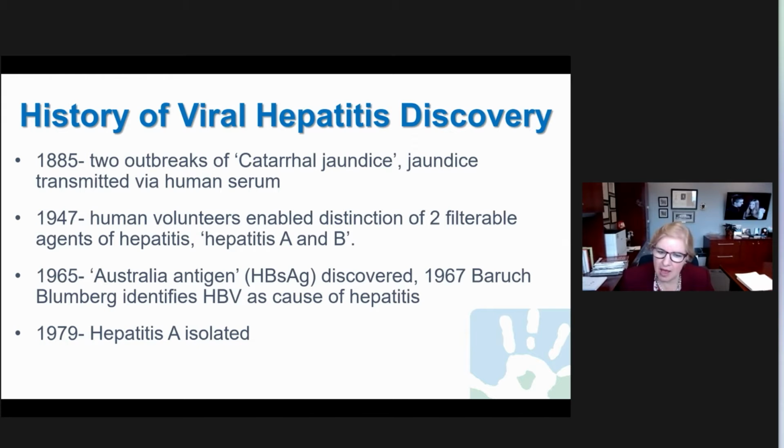In 1965, the Australia antigen was discovered. This later was known to be hepatitis B surface antigen. But it was not until a few years later that Baruch Blumberg identified hepatitis B as the cause of this form of hepatitis. And it was approximately a decade later, in 1976, that he received the Nobel Prize for the discovery of hepatitis B. So in 1979, a few years after the Nobel Prize, the other filterable agent of hepatitis, hepatitis A, was discovered and isolated.